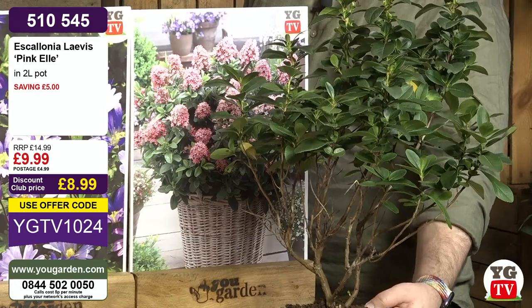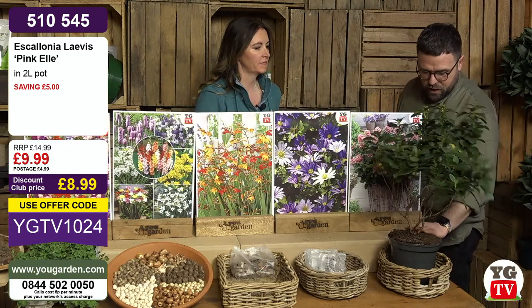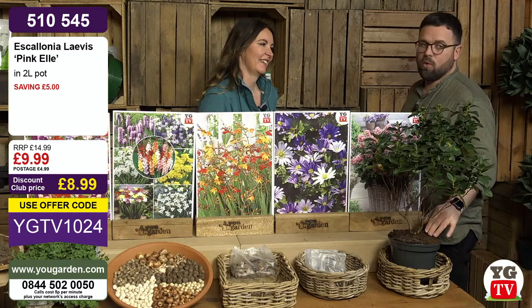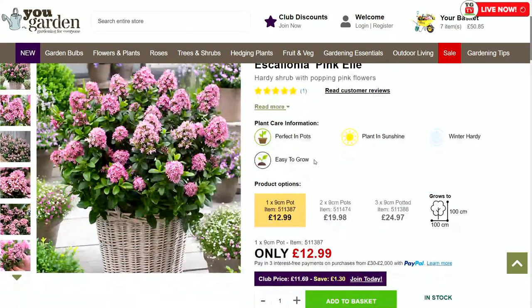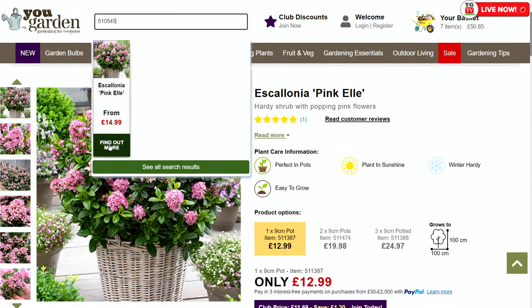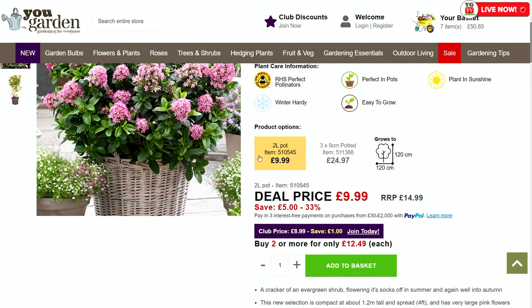Amazing. Now let's talk about that value. It's in a 2-litre pot, so it's a lovely established size plant, isn't it? But if you went over to the website, Bex, what can we track down? On the website, you can get a 9 centimetre Escallonia, 5-star review. It is £12.99. The one we're bringing you is a 2-litre pot, and that one is a 9 centimetre pot, so it's obviously a much smaller, less established plant. This one is ours, the 2-litre pot, at £9.99.